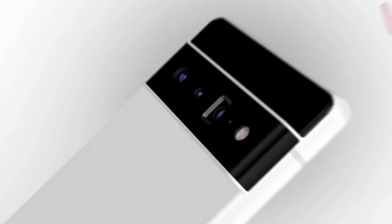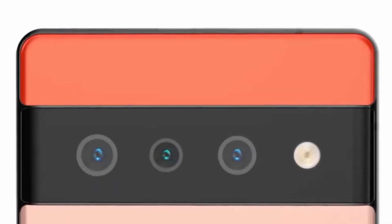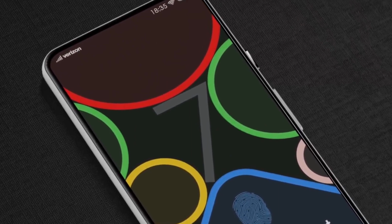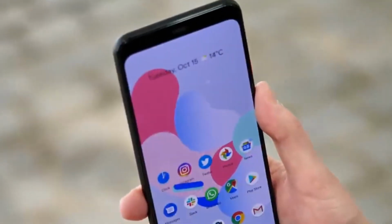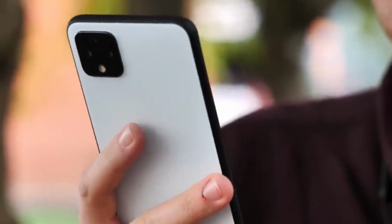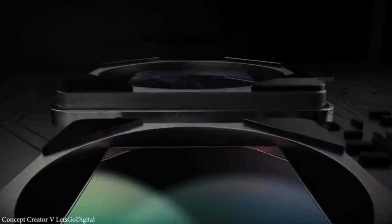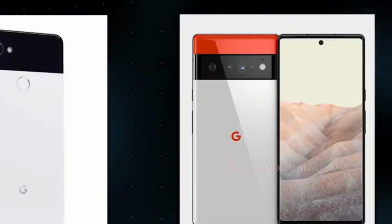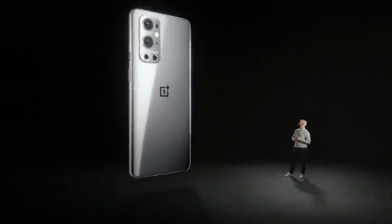As is clear from the OnLeaks renders, the Pixel series will feature an AMOLED display. Pixel 6 will support a 1080p 6.4-inch screen with flat edges, while the Pro version could have a QHD plus 6.7-inch curved screen. Interestingly, both will feature an under-display fingerprint scanner, ditching the rear scanner for good. According to leaker Max Weinbach, both devices will support 120Hz refresh rate screens, which potential buyers will absolutely love.